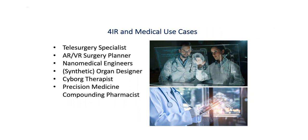Telesurgery specialists. This specialty increased in the Afghanistan war. Surgical doctors were making interventions on the helicopters while they were on the San Diego side. So from San Diego in the US, the surgeons were making interventions on the helicopters that were in Afghanistan. This is amazing. They were using augmented reality, virtual reality, and surgery planning in order to perform the surgical intervention on the soldiers who were injured in the war.